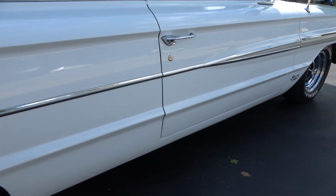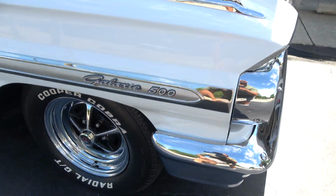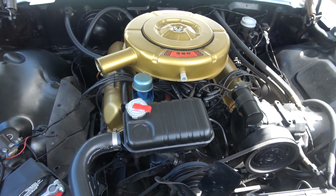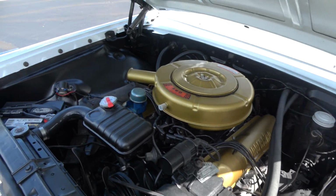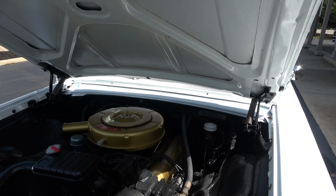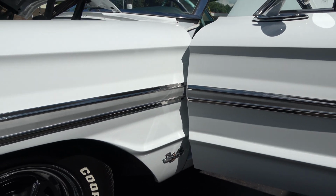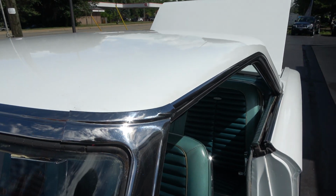Car sits good, goes down the road just awesome. Stock drum brakes. Not the original engine, but he put a 390 in it, 4-barrel, stock intake and exhaust manifolds. Does have power steering. Cruise-O-Matic automatic transmission. You can open the doors too, Mike. Yeah, it's just a good car, man. Again, drives out real good. Just a little dust there.